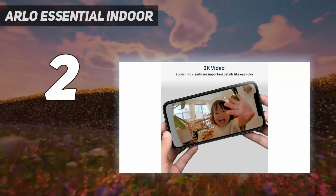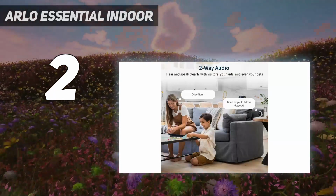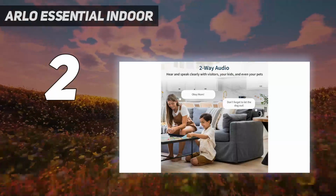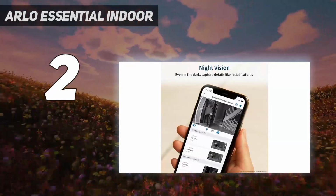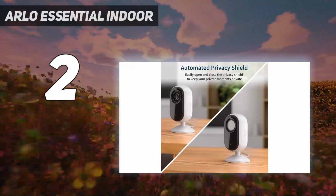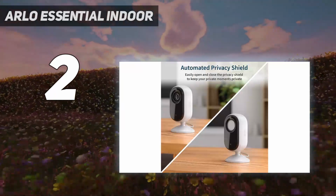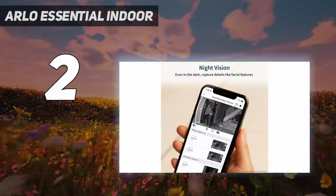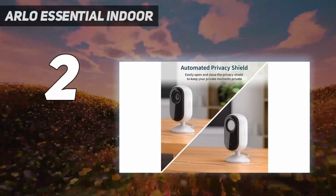Unfortunately, cloud storage, accurate subject detection, and smart animated alerts require an expensive Arlo Secure subscription at $8 per month for a single camera. It's a bit more palatable if you have multiple Arlo devices, as it costs $13 per month for unlimited cameras. For folks with video doorbells or other cameras from Arlo, this camera is an obvious pick to keep things in a single app.